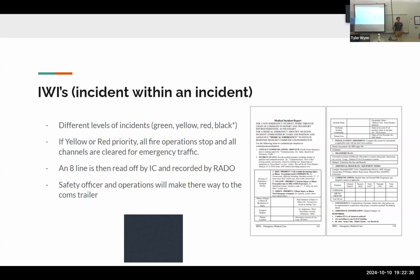Or let's say I wasn't really paying attention while walking around and I ended up rolling down a 100% grade, or maybe I got a pretty nasty bruise or twisted my ankle. These are all incidents, and they all have levels. So there is green, yellow, red, and black with an asterisk on it, because you never say black over the radio. It doesn't really exist. Black is if somebody is just dead. But you don't say that because it really screws with people's morale when you announce over the radio that somebody has died. So it's just a red. It's always a red priority.